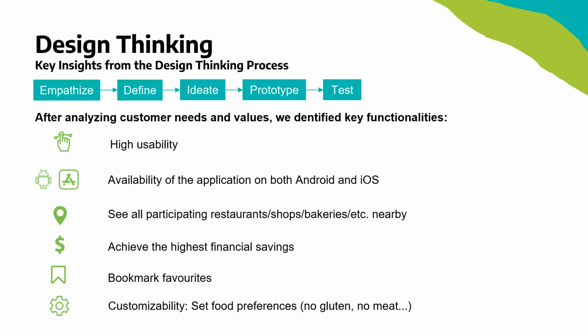So here is our design thinking process. After analyzing the customer's needs and values, we identified the key functionalities. So what matters to them is the high usability, the availability of the app on both Android and iOS, to see all participating restaurants, shops, bakeries nearby, to achieve the highest financial savings, to be able to bookmark favorites, and to be able to set food preferences.